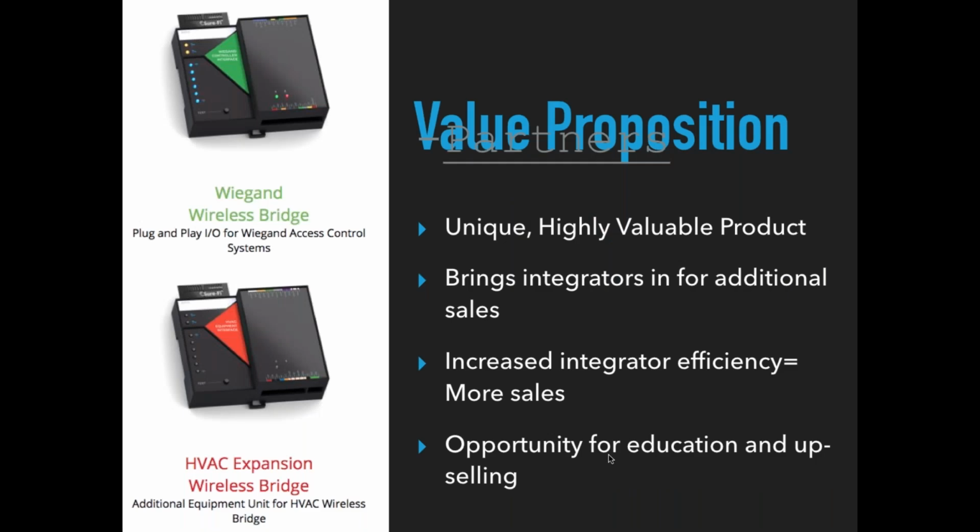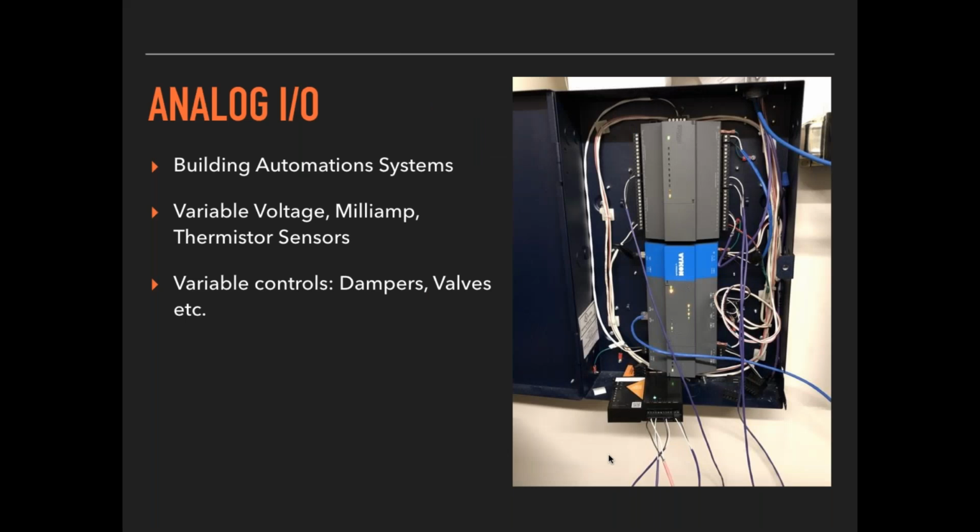So we've gone through the majority of the products, and we're going to go through some value proposition things. Any questions so far on the products that we've covered? Just throw them out there if you can to Victor as we go, and we'll keep rolling.